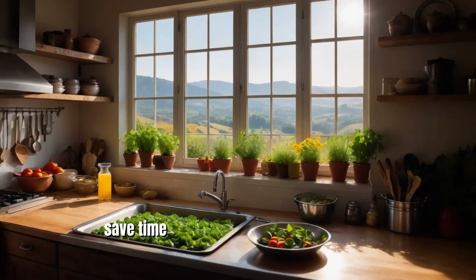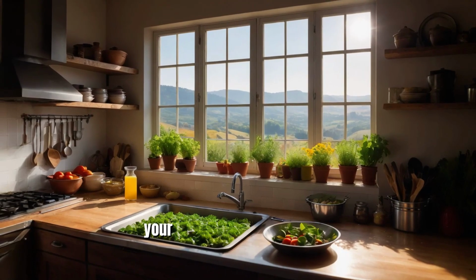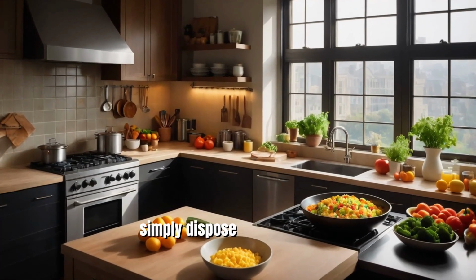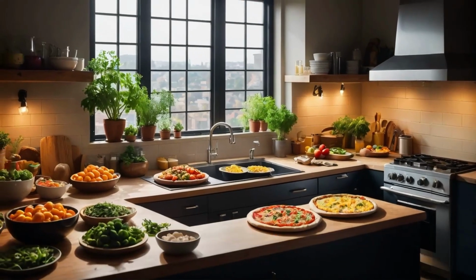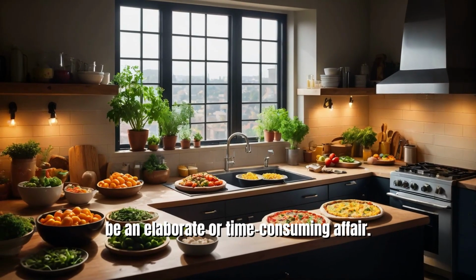Finally, save time on cleanup by using parchment paper or aluminum foil to line your baking sheets and pans. This way, once you're done cooking, simply dispose of the liner and your pans remain clean. With these simple hacks, you'll find that cooking doesn't have to be an elaborate or time-consuming affair.